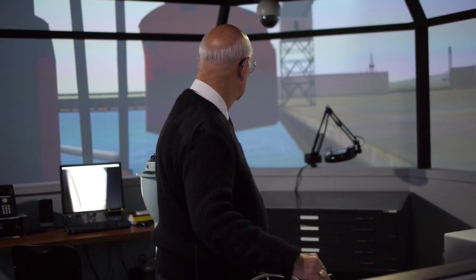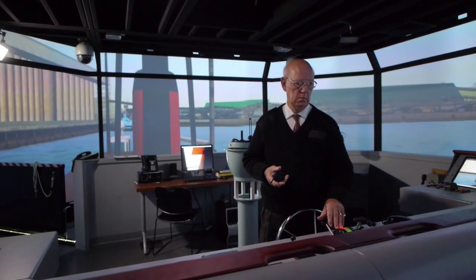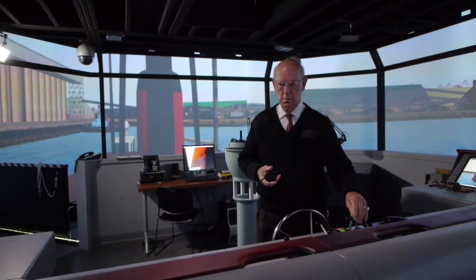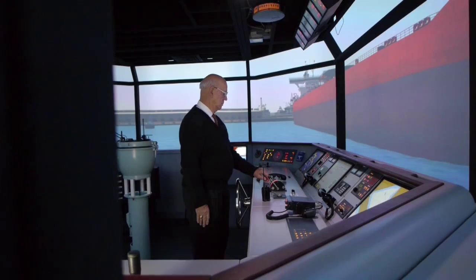When the ship is moving along the edge of the channel, the ship will feel interaction with the channel edge and cause it to either move closer to the bank or farther away from it, depending on the angle and the speed that the ship is approaching that bank.